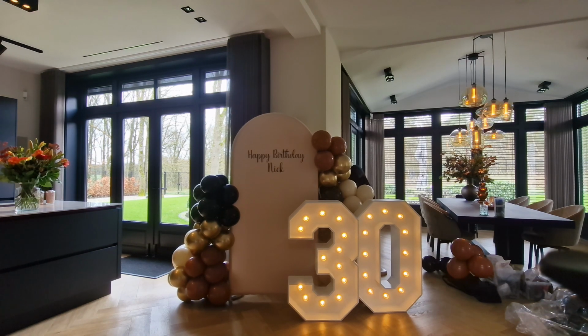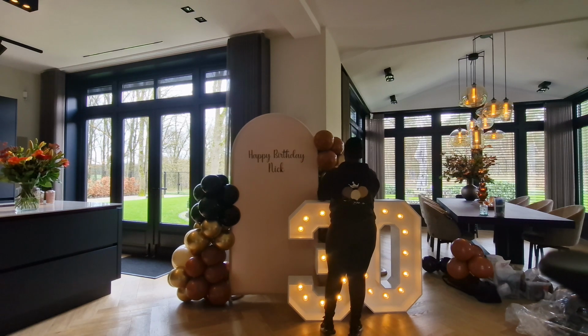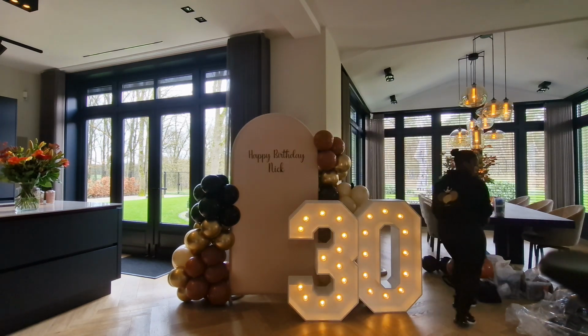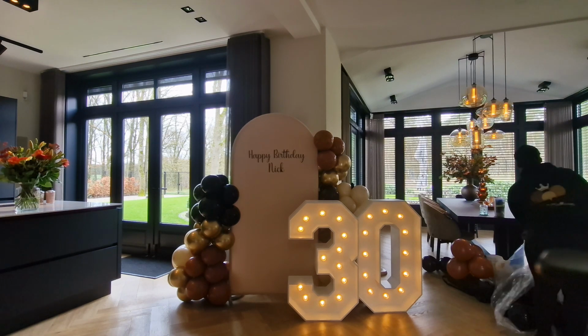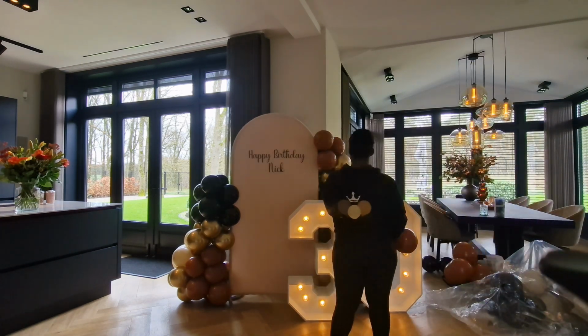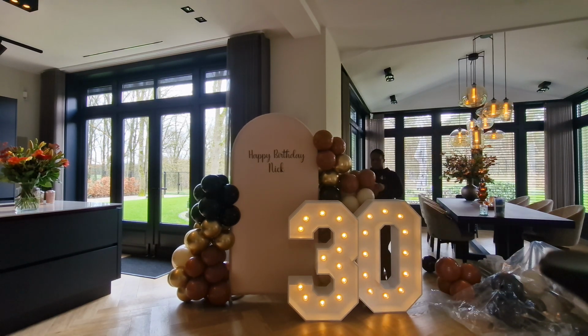I also recommend using a dimmer with these marquee numbers. You can probably get those off Amazon. I'll try to put a link in my bio. The light can be very, very bright, so it could look a little bit weird in pictures sometimes. If you have a dimmer, you can soften the brightness of the bulbs on the marquee numbers, and honestly, that is a game changer as well.